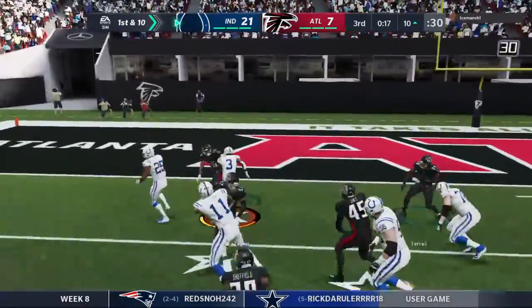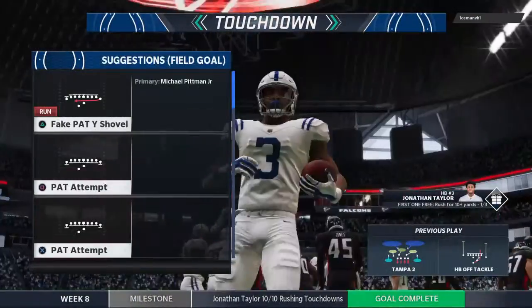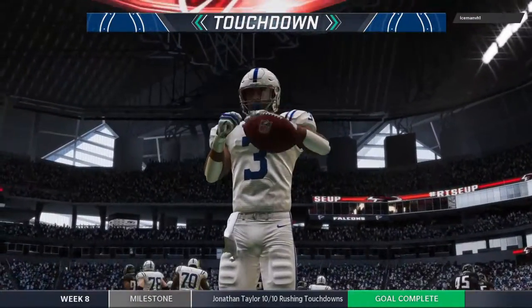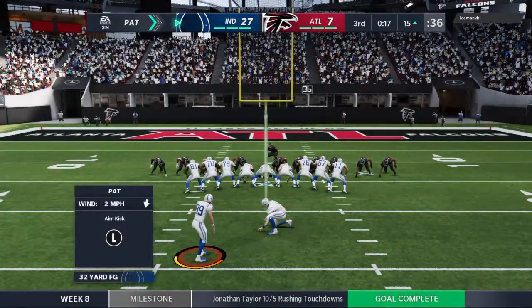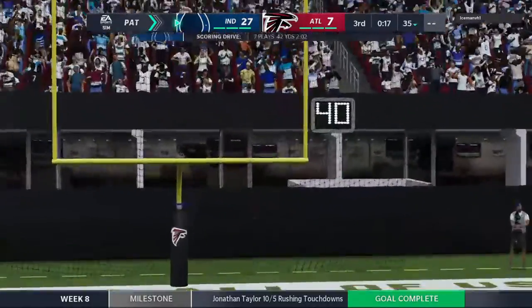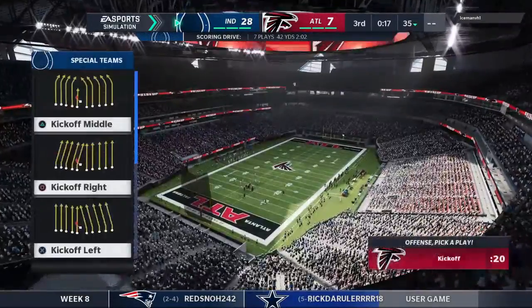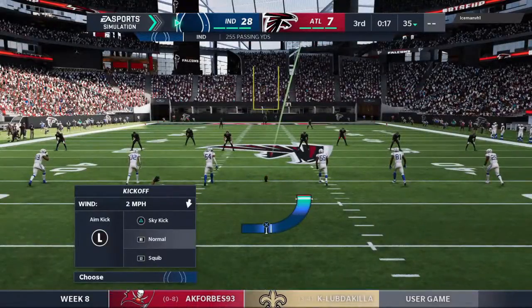Taylor. And he'll get into the end zone. Touchdown, Indianapolis. Touchdown. Jonathan Taylor hitting double digits with his 10th touchdown of the season. And the Colts add on to their lead. And his kick is right through. The score, Colts 28, Falcons 7.